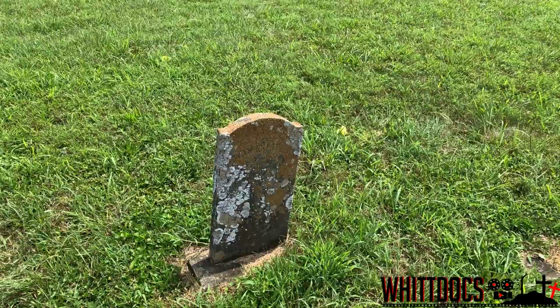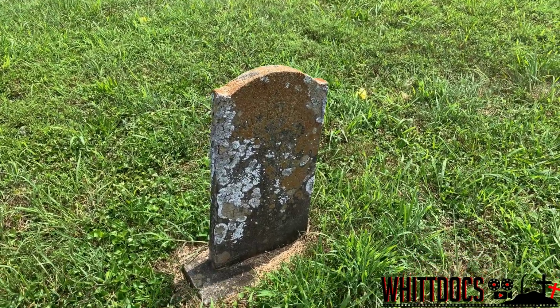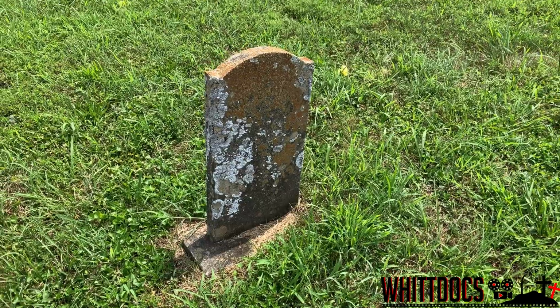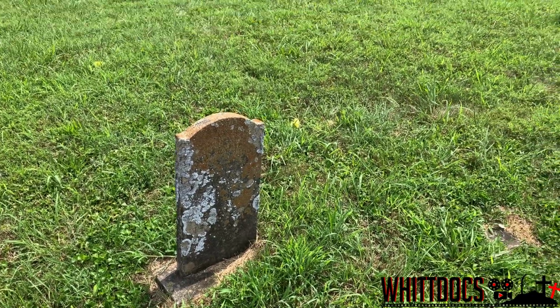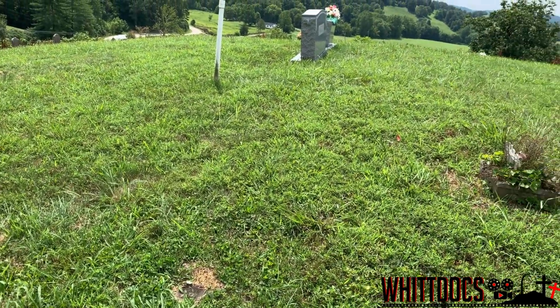And here's another marker in here that's, I mean, you can see that it's starting to be reclaimed by nature, it looks like, and that's eventually going to happen to everything. If you hear a little noise in the background, we are in Kentucky, so there is a tractor that's actually going by.